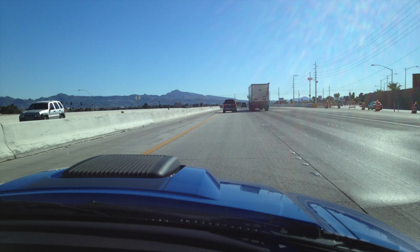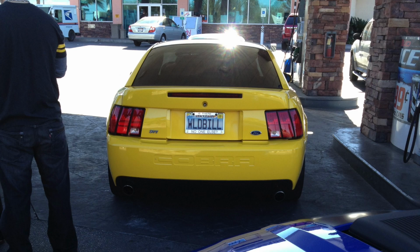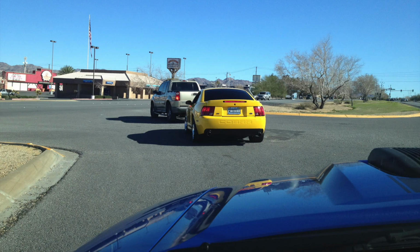This is getting into Henderson, just outside of Vegas. And that's actually where I bought my blue Bullet as well, so kind of cool to be in Henderson again. Just driving around and then seeing his Cobra there. What a beautiful car. I can't stress enough how perfect this car is. I love that car, and it was a great thing. Now you know that once he gets one, I'm going to have to get one too.